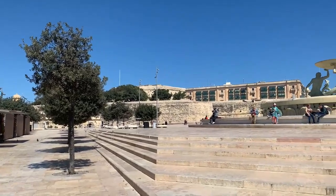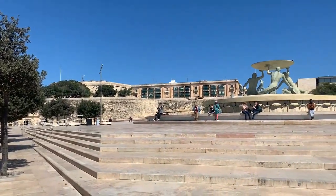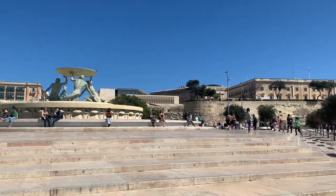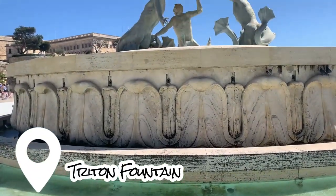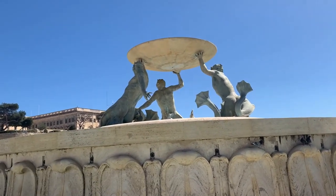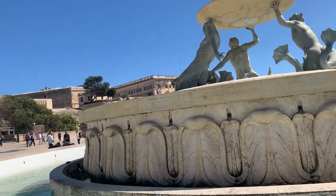Here is the Triton fountain. The figures of the Tritons represent Malta's links with the sea. Work on the fountain commenced in 1955 and was turned on for the first time on May 16, 1959.